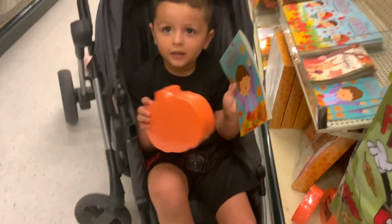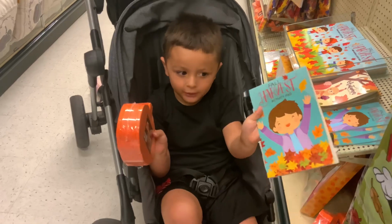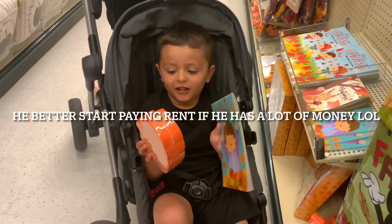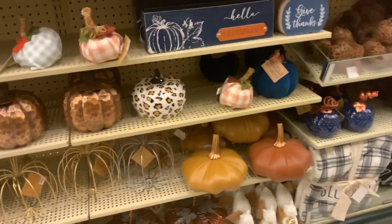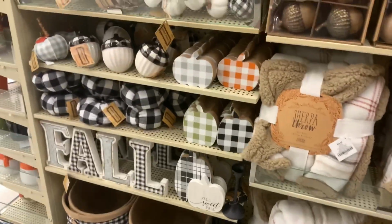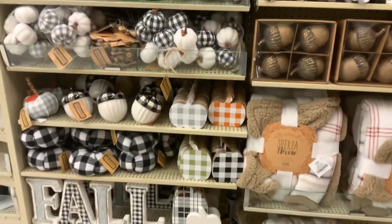Benjamin, what are you gonna buy? The pumpkin and the book and the color book. How much money do you have? A lot. A lot, okay. I don't have money. You don't have money? No, only you do. Only I do. Okay, so then I'm gonna have to buy it for you if you guys are good. Mom life.